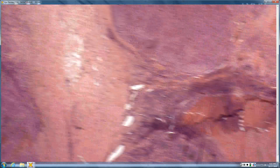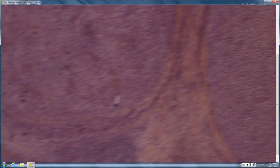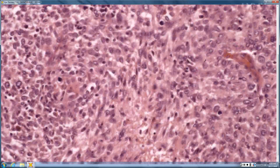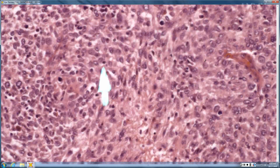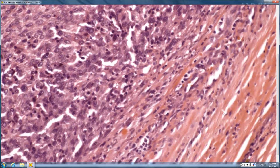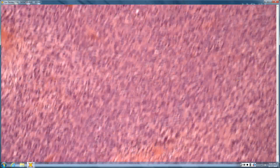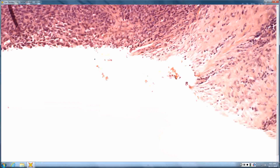Some large terminal nodules. Large nodules, probably malignant. So probably something malignant. Go higher power, and there are lots of mitoses, sheets of these atypical cells. Trying to get a good area to show you. Areas that are spindled.